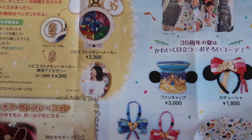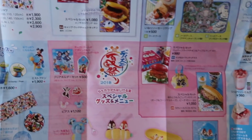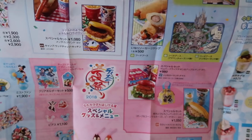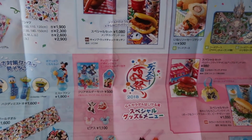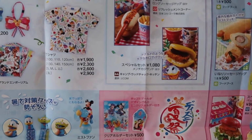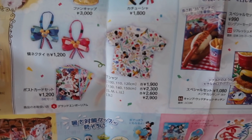Open it up and you're going to see all this information inside. See what I mean? It's very useful. Lots of pictures. So the best thing about this is you don't really need to be able to read it, because you can see the pictures, and if you need to know where something is, you can just ask a cast member and they'll be able to help you. So this really does help you plan your day.